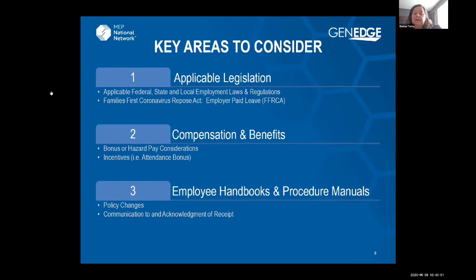And then lastly, as we talked about, employee handbooks and procedures manuals, your policy changes, and communicating them to the employees. I want to give you an example under this, because OSHA regulations have even changed. All of a sudden, these new chemicals that we're bringing into the workplace need material safety data sheets. So really every aspect in some way or another has been impacted by this.